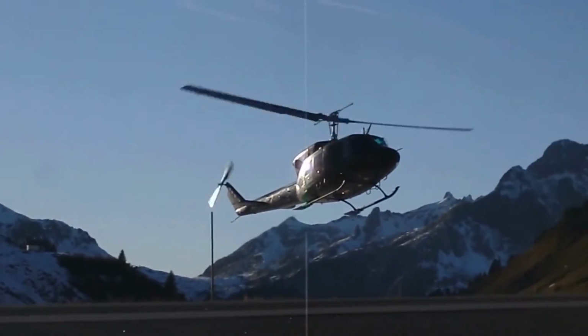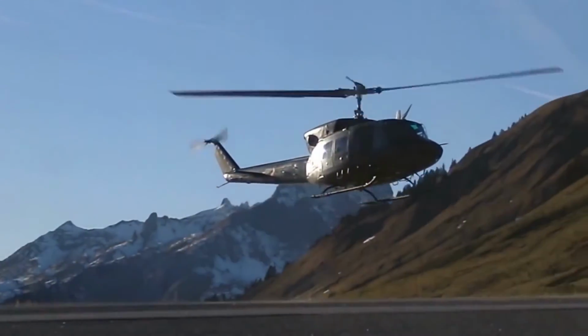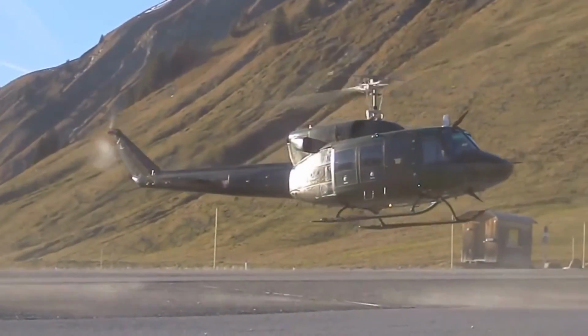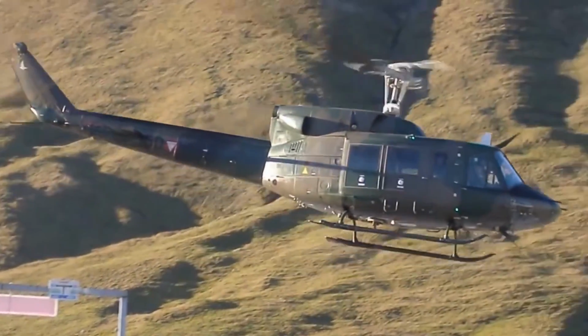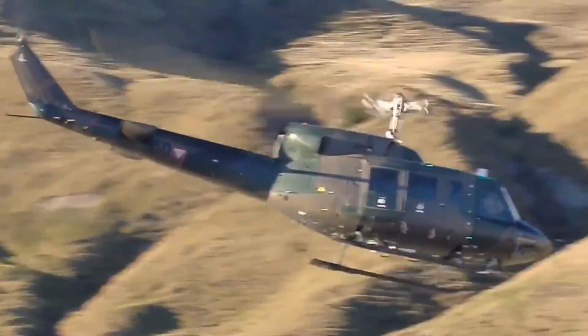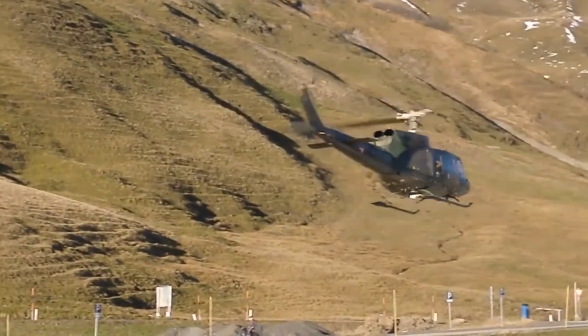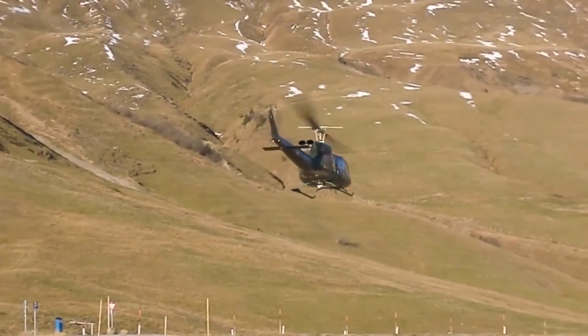UH-1N Huey. A light-lift utility helicopter, the Huey is used in a variety of support missions. The helicopter's functions include emergency security airlift, surveillance of off-base nuclear weapons, disaster response, search and rescue missions, and visitor airlift.